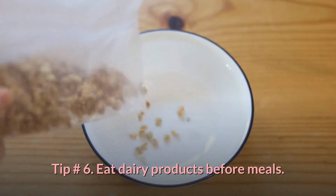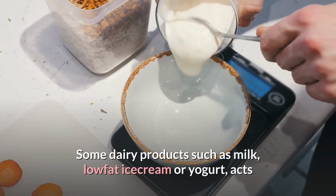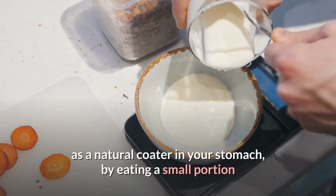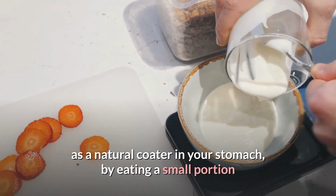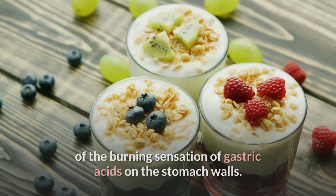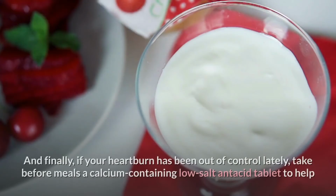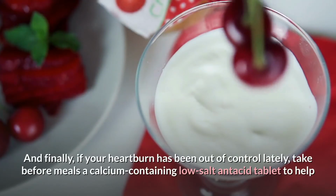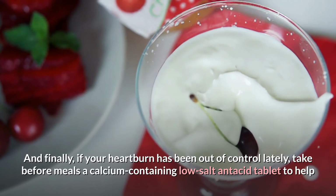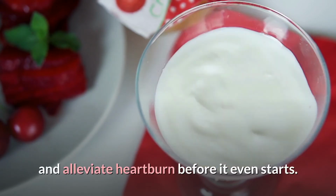Tip number 6. Eat dairy products before meals. Some dairy products such as milk, low-fat ice cream or yogurt act as a natural coater in your stomach. By eating a small portion before meals, you will promote a decrease of the burning sensation of gastric acids on the stomach walls. And finally, if your heartburn has been out of control lately, take a calcium-containing low-salt antacid tablet before meals to help alleviate heartburn before it even starts.